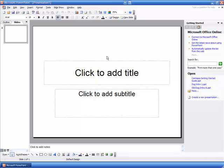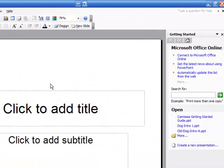I'll try to give you the pros and cons in each and try to give you a sense of how we're going to work with PowerPoint. Before we get started, I want to backtrack for a moment. I opened up PowerPoint just so you can see it, but I want to illustrate, in my opinion, how I would start using Microsoft PowerPoint.